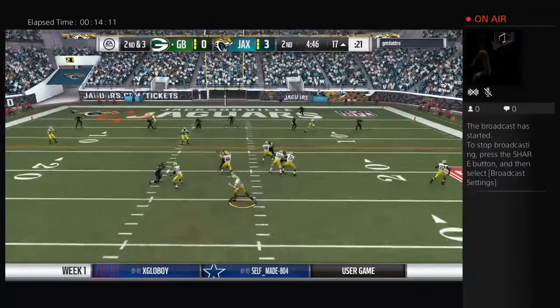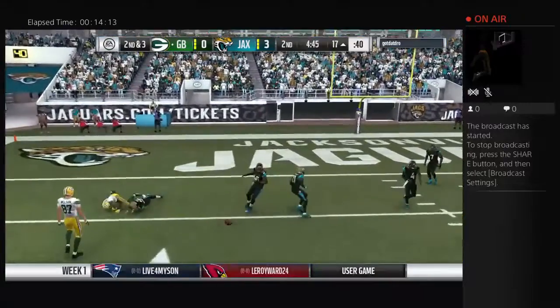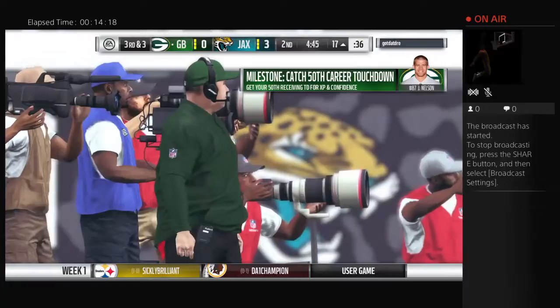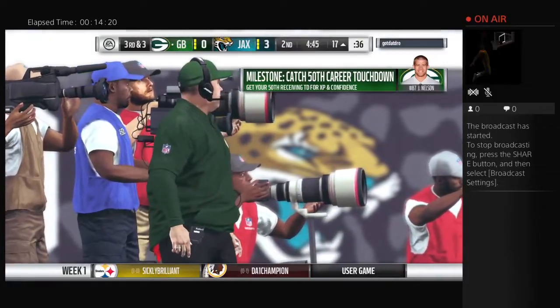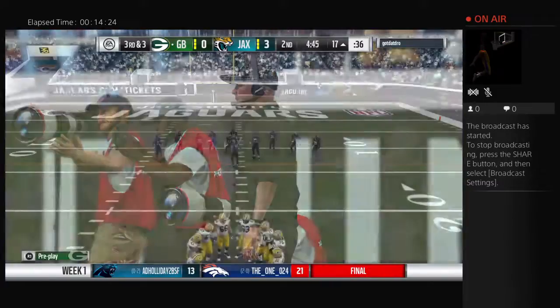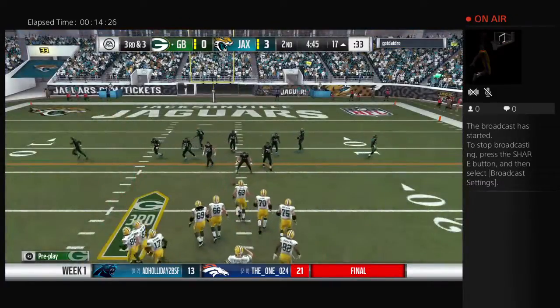On second down, here's Rodgers. And a hit jarred it loose. It's incomplete. After all the preparation, all the practice, a play like that will absolutely break your heart. They had everything they wanted, just unable to complete it. In the end zone, a big-time drop.